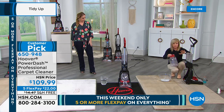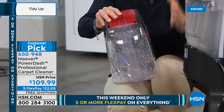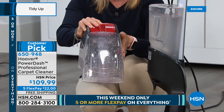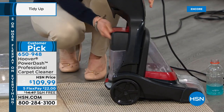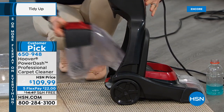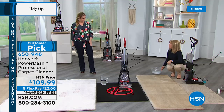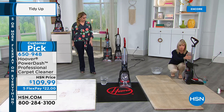It separates just like our big upright Hoover carpet cleaners. This is the same thing, just a smaller design. It separates your clean water right here from your dirty water. And then it snaps in, and this is what I love. It's so easy, not drippy, not messy. You just snap it in and out like this. And by the way, this is the Pro, which means your tank capacity right here is larger than our original.